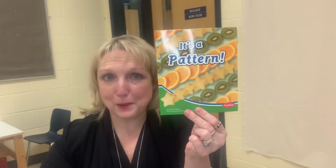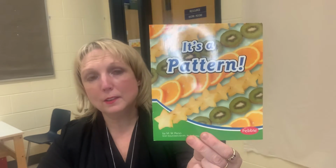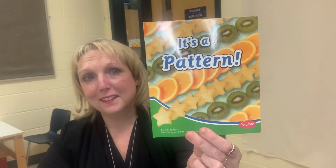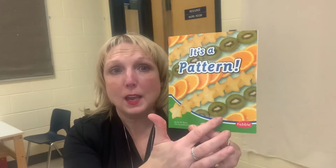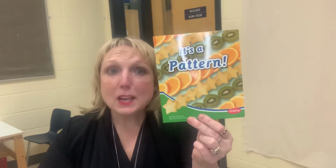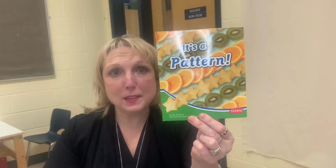So what is a pattern? Let's find out. This book is called It's a Pattern. And if we look right on the front cover, I see a pattern. Do you see a pattern? It's made with the fruit. It starts off with orange, star fruit, kiwi. Orange, star fruit, kiwi. It repeats. A pattern is something that repeats.